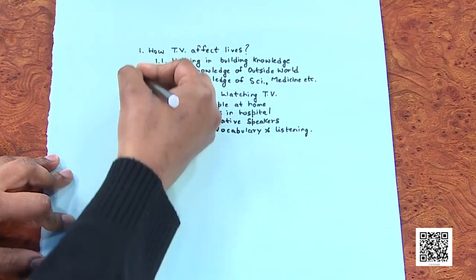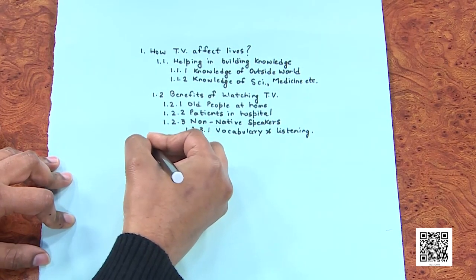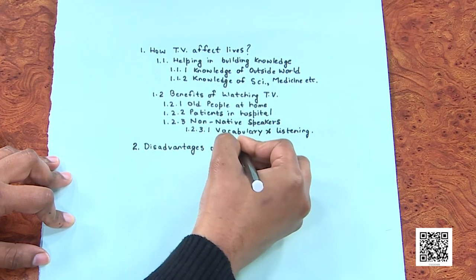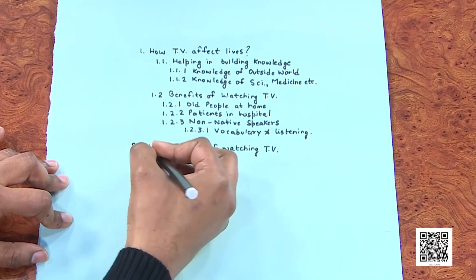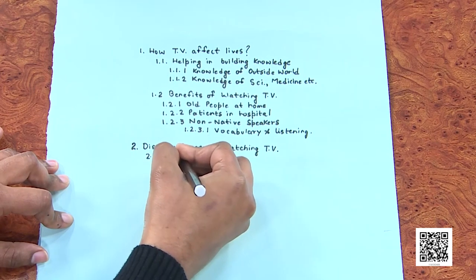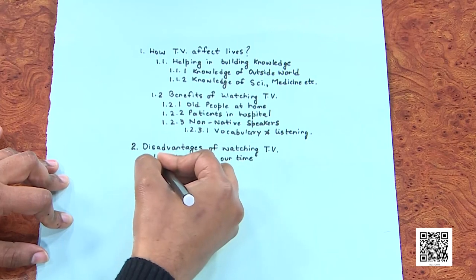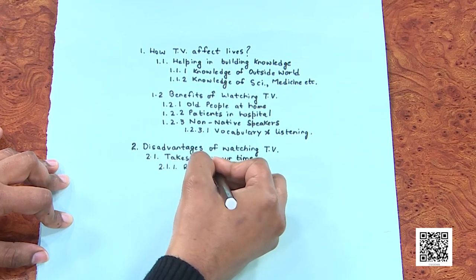Now I will move on to the second heading, sir. That is, in a way, second paragraph. Very good. And I would say disadvantages of watching TV. Under this, I will give a subheading 2.1, takes away our time. Great. And under this subheading, I will give 2.1.1 relaxing time. So our relaxing time is taken away.